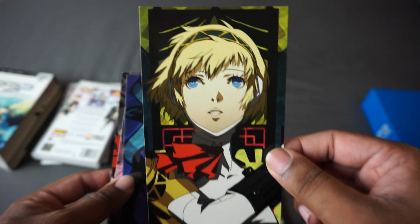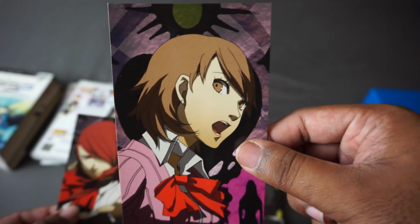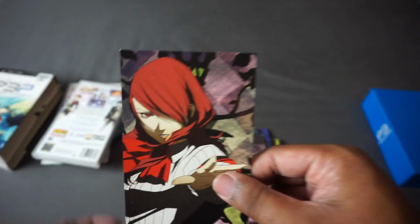So this thing comes with a bunch of art cards. It comes with a soundtrack and a big poster. The poster is really nice. I just wish it wasn't folded up.